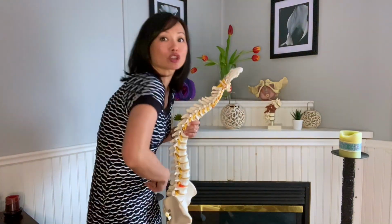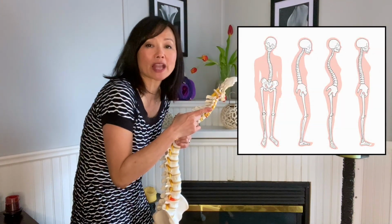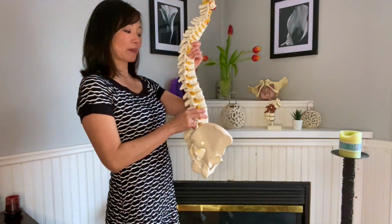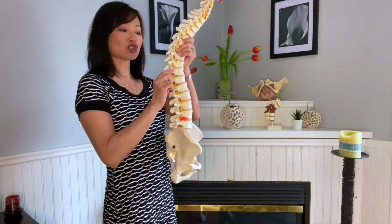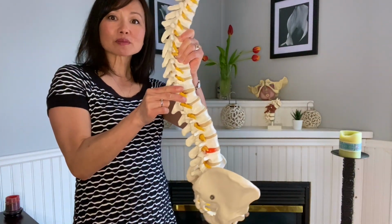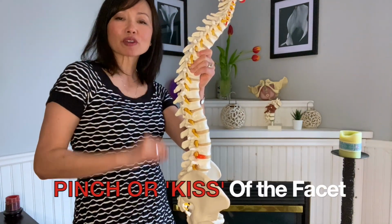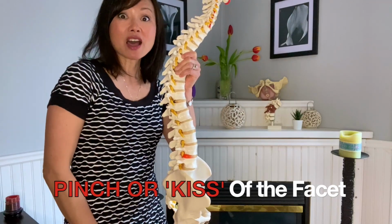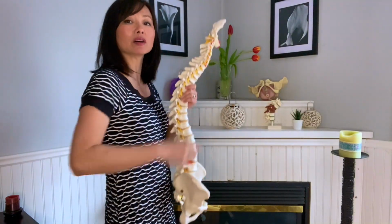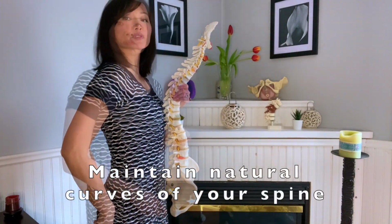So you don't want to be too far forward like this diagram here on the second picture, and you don't want to be too much into extension, which is like this, because what happens there is it pushes the joints here, and there's little joints called facet joints, and if you compress them too far by going backwards, that can cause a pinching or compression or a kissing of these facet joints, and that can bring on pain. So yes, you want to be in the middle in terms of a nice postural alignment where you're maintaining those curves of your spine.